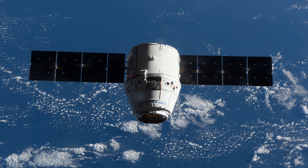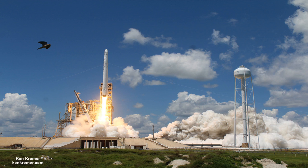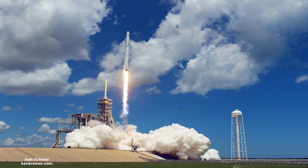The Expedition 52 crew poses for a unique portrait. Pictured clockwise from top right are flight engineers Paolo Nespoli, Jack Fisher, Peggy Whitson, Sergei Ryazanskiy, Randy Bresnik and Commander Fyodor Yurchikhin. Credit NASA, Roscosmos. Watch for Ken's continuing on-site CRS-12, TDRS-M and ORS-5 and NASA mission reports direct from the Kennedy Space Center and Cape Canaveral Air Force Station, Florida. Stay tuned here for Ken's continuing Earth and planetary science and human spaceflight news.